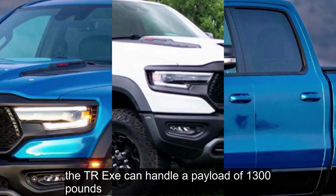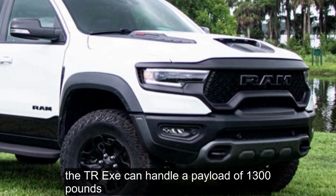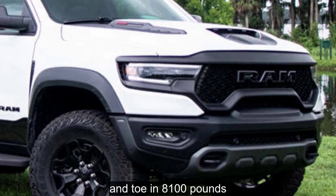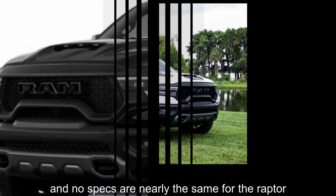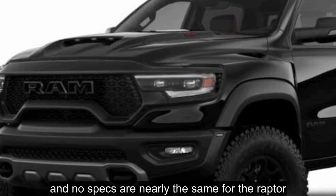The TRX can handle a payload of 1,300 pounds and tow an 8,100 pound trailer. And those specs are nearly the same for the Raptor.